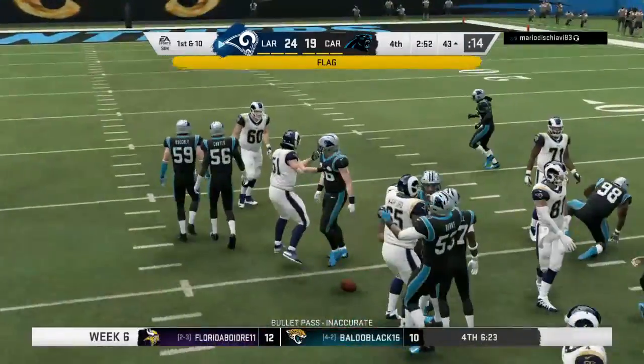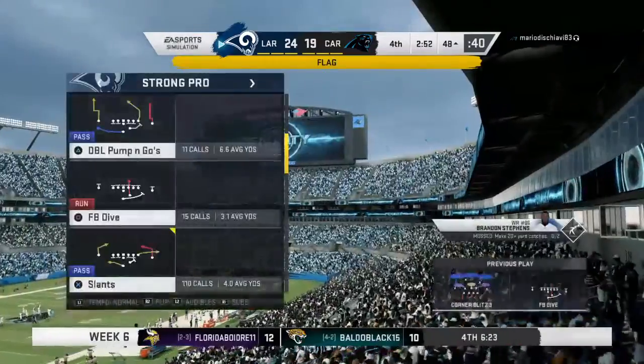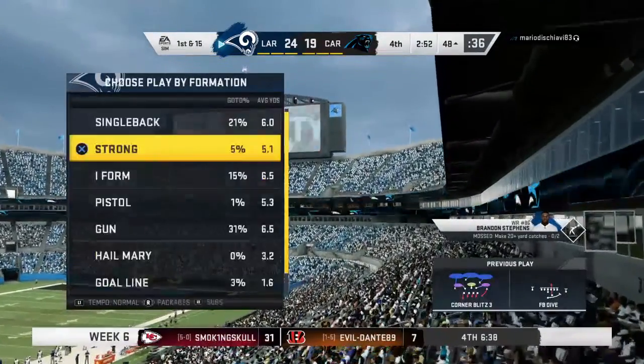And a flag comes in as that one falls incomplete. Well, let's see who this is on. Too far downfield, something those linemen have to watch out for, and that time it costs them.